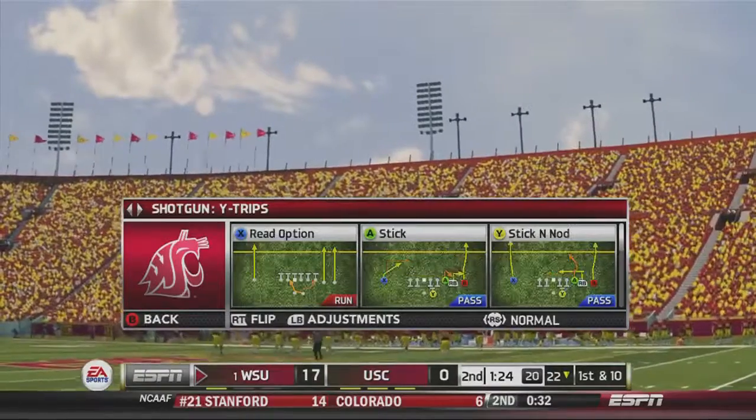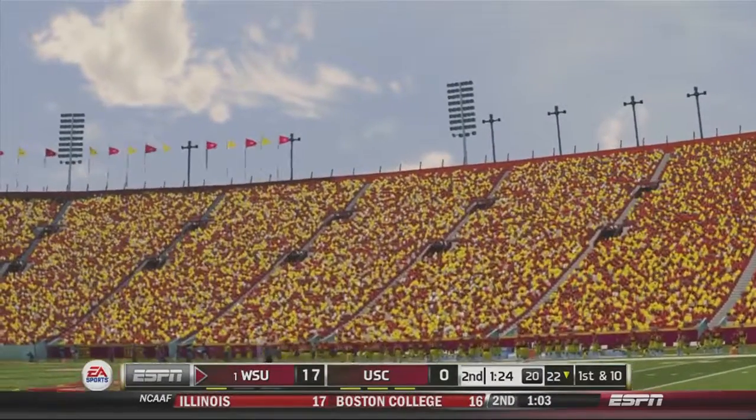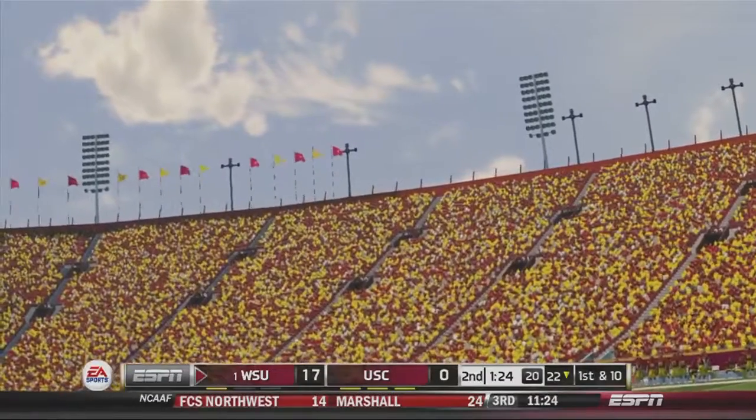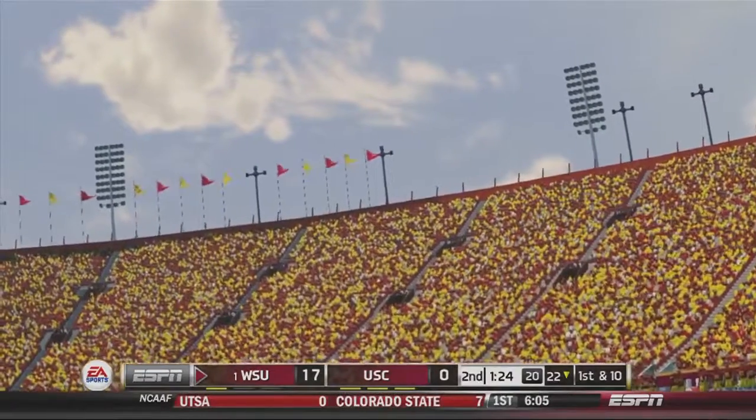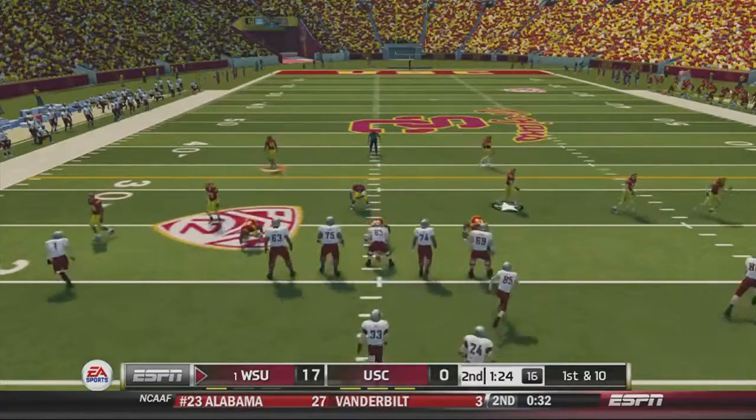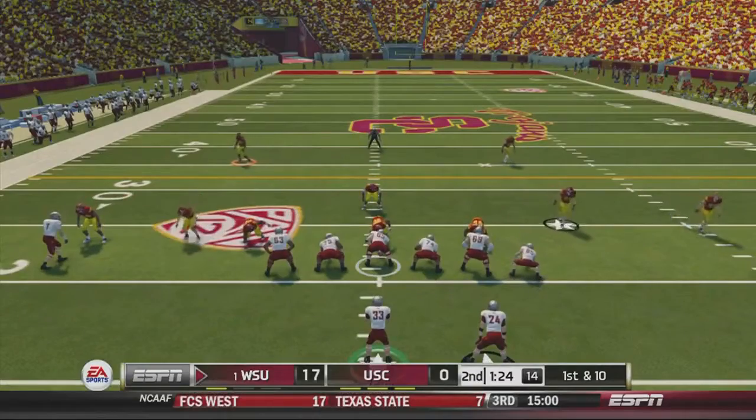One timeout, having spent one in the last possession and one on the very first possession of the game. About 78 yards to go.